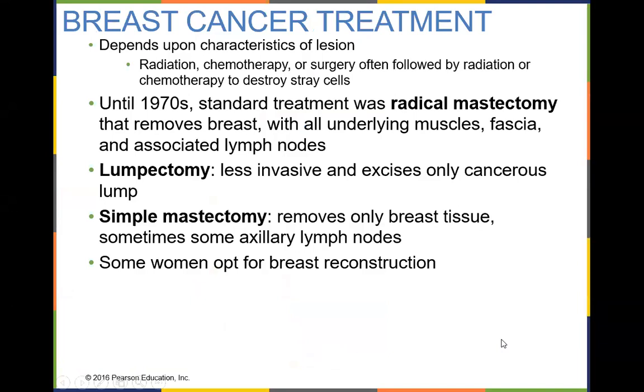And the term, when I say disfiguring, that means a lot to some people. It means if they have their breast removed, there's a lot of psychological pain over that for some women too. And it's understandable. So, now, breast cancer treatment.